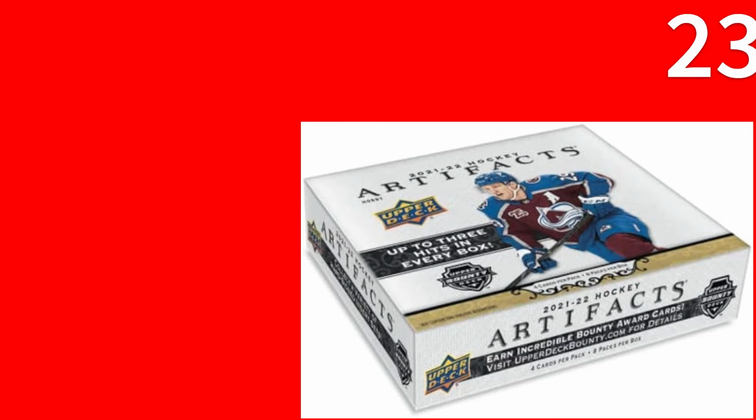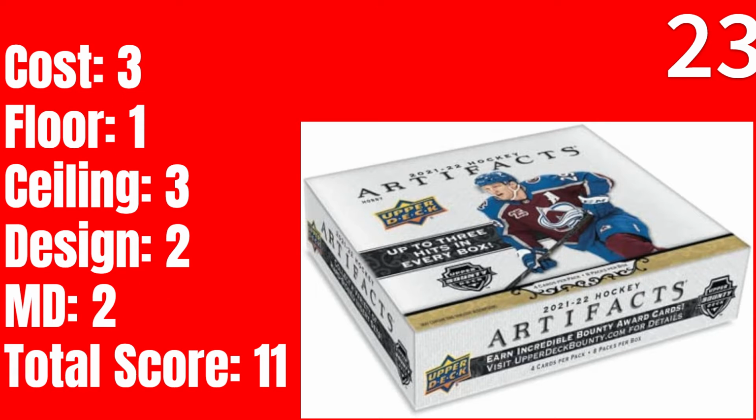Up next at number 23 is going to be Artifacts. Now, Artifacts, I've never really been a huge fan of. I know some people love it. Has a cost score of 3 because it is pretty expensive for what it is. Floor of 1, a ceiling of 3. That ceiling should maybe even be a little higher, maybe a 4. Design of 2, and a market demand of 2 for another total score of 11.